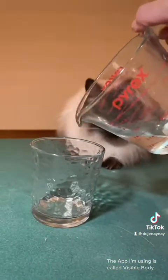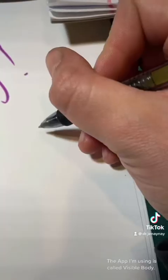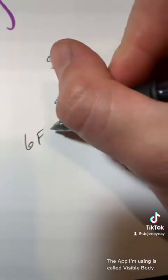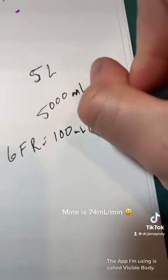I'm going to use my cat Biggie here to give you some reference, but that looks like this. That's how much blood a normal kidney filters per minute. So let's say a normal adult has about 5 liters of blood. This is just an average for an example. That's 5,000 milliliters. Now let's say you go to the doctor and you get your blood drawn and you find out your GFR is 100 milliliters per minute.